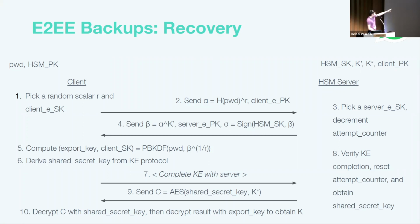So if we were to move that decrement attempt counter step to step 8, this would be completely insecure because the client could just check whether or not their password attempt was wrong and then not tell the server and then try again. And we would have no reliable way to actually track failed attempts. So that's why we have to include that in step 3, before the server has to wait for the client response.